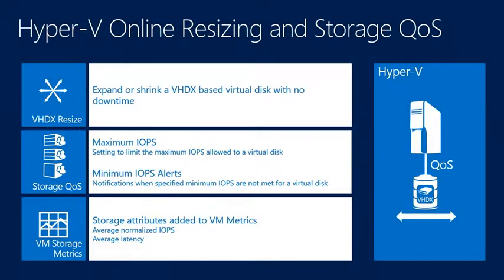The other thing we can do is expand or shrink a VHD with no downtime. So if you need to expand this, you can go and set this. The other thing that you're going to want to probably do, and I think Ben showed this in the Hyper-V session, is around maximum IOPS on your VM. This allows you to set a limit on the IOPS that you want on a per virtual disk basis, or a minimum IOPS alert. So this allows you to really start to do storage QoS for all of your virtual machines, to be able to limit the storage that's going to come in and out of that VM. That's a really good thing that's been added in R2 as well.